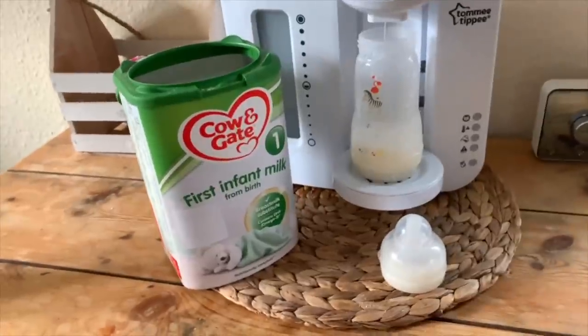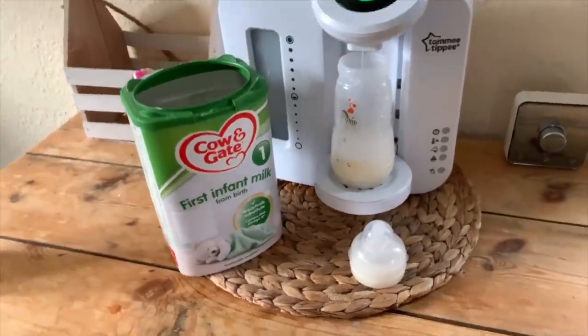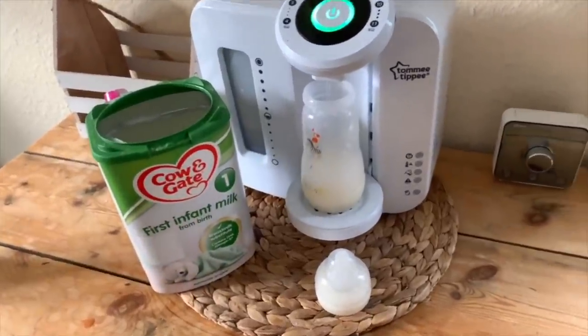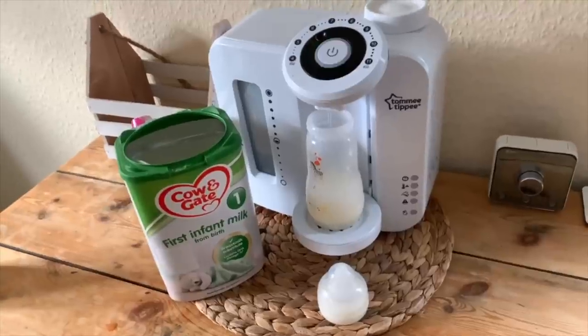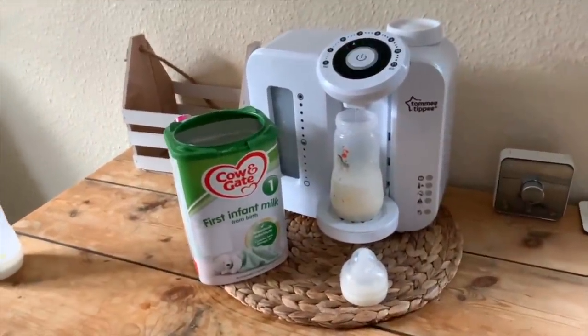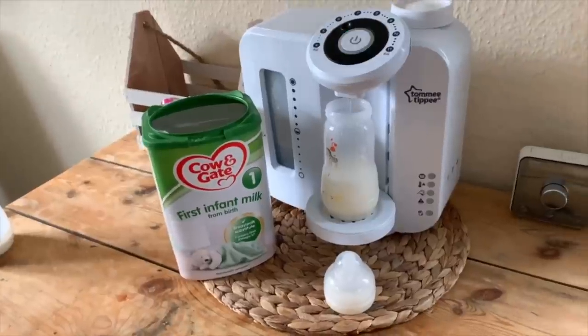You literally pop the powder in, the amount of powder that you want, pop it under, press the go button, it has a certain amount of ounces. You pop your bottle, it doesn't have to be a Tommy Tippy bottle, it can be any bottle, underneath, press go, it sterilizes the formula that's in there. Mix that so there's no lumps or anything in it, don't shake it, just mix it together, pop it back under, press go again, fills it up to the certain amount of water that you set it to, perfect, and then you are literally ready to go. It is that simple.